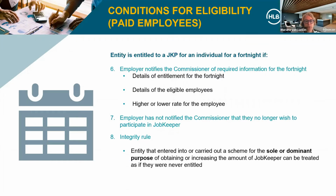The employer notifies the commissioner of the required information for the fortnight. Okay, so here we go. This is where the employer says to the commissioner through the portal the details of entitlement for the fortnight, tier 1, tier 2, details of the eligible employee, the name, and the higher rate. You're doing this through your single touch payroll, which should give you prompts to follow, and either the agent will do it through the portal or you'll do it through your own business portal. The employer has not notified the commissioner that they no longer wish to participate in JobKeeper. So if you don't fill anything in, you're notifying that you don't continue, basically.